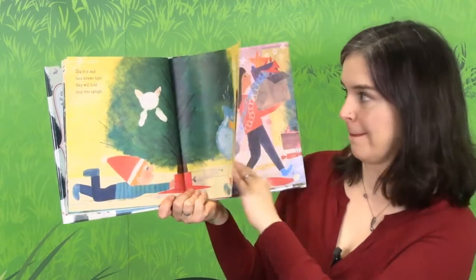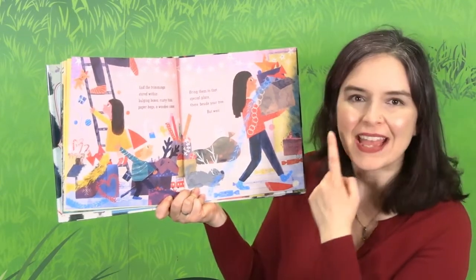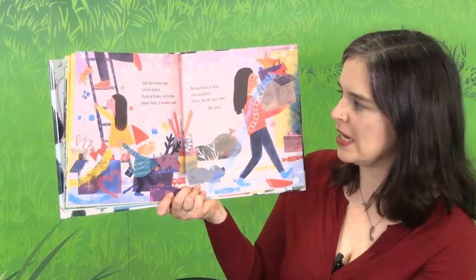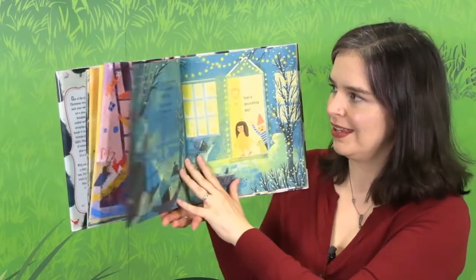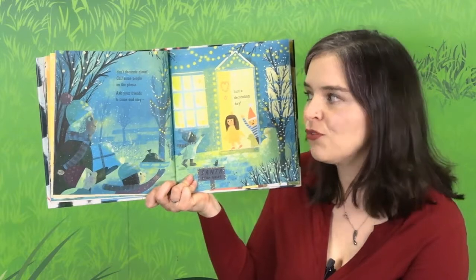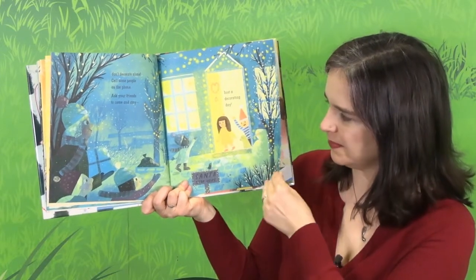Then find the trimmings stored within bulging boxes, rusty tins, paper bags, a wooden case. Bring them to that special place there beside your tree. But wait! Oh, don't decorate alone. Oh, good idea. Call some people on the phone. Ask your friends to come and stay. Host a decorating day. That would be fun.